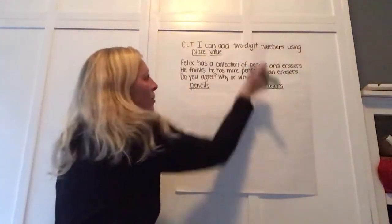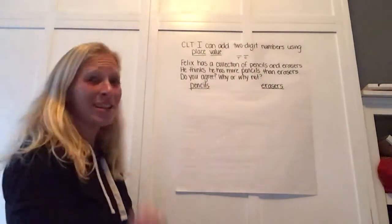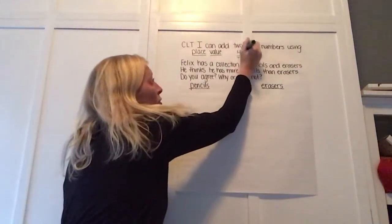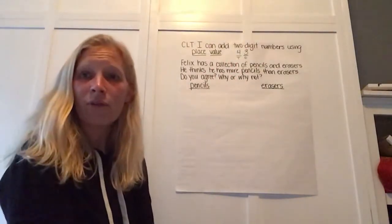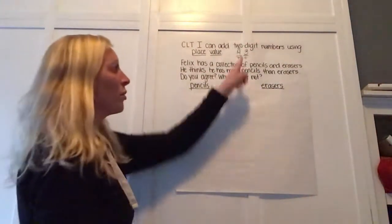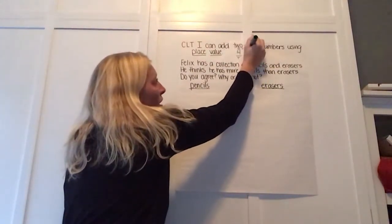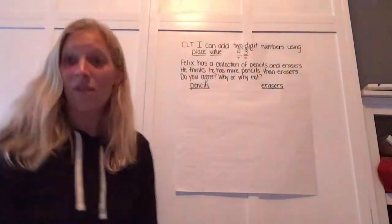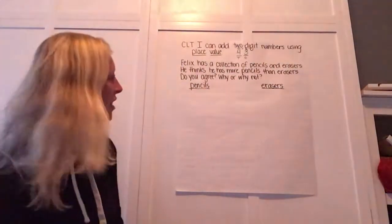In a two-digit number, we have a tens and a ones, and our number in the tens place is worth 10. So if we have 43, then our 4 in that tens place is not worth 4. It's worth 4 tens, which is the same as 40. And our 3 ones is worth 3. We want to make sure that our digits are very important, and the value of those digits is also very important. We'll be paying close attention to that today.